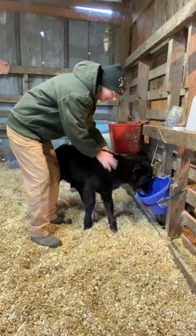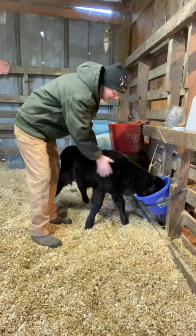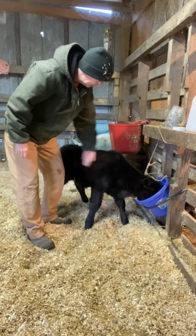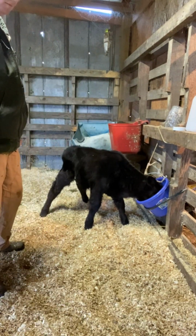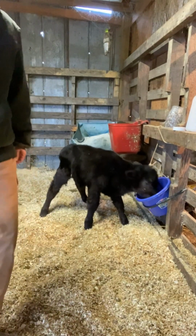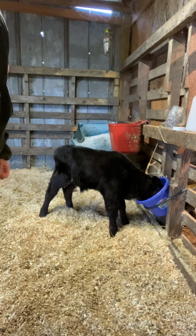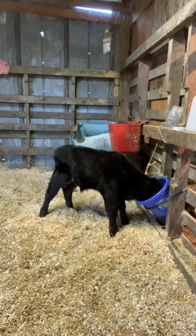His name is Amos. I named him right after the last video that I did of him. Amos means carried by God, and by golly, this little fellow was carried by God, most definitely, to get him this far, because he was very weak. He did get colostrum, like I said in the last video, but it was man-made colostrum. It's not as good as mama's colostrum.